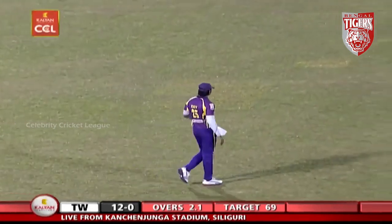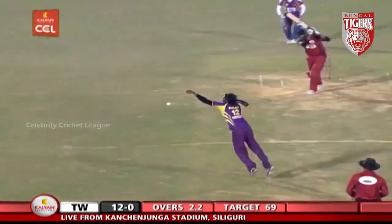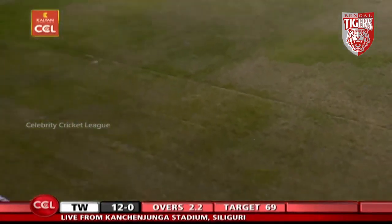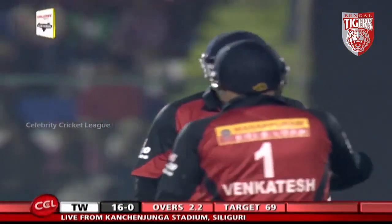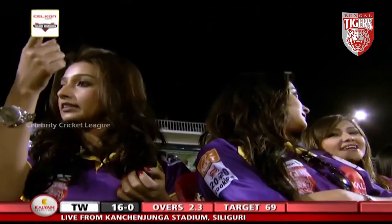Well, that was timed very well. Well, that's played well. That should be a boundary. Full face of the blade. Aditya at the moment, he's making merry. He's wasting no time. Looks to be a man on a mission.